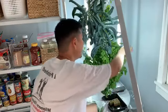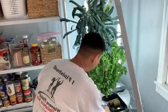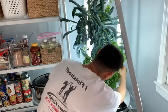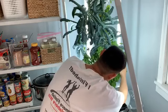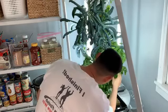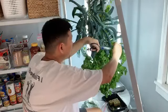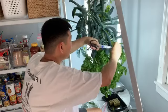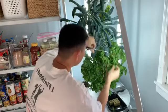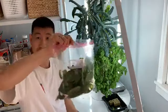What's really cool is that we have three cauliflower heads that we're growing outside. I don't know if you saw my other videos, but we have three cauliflower heads growing outside right now, and that's really exciting. Broccoli's growing outside as well. And definitely kale, that you can see here. I love using the kale for smoothies, and that's what we got so far right here.